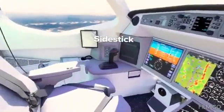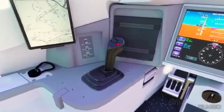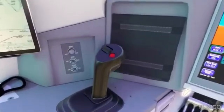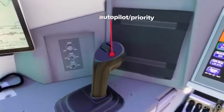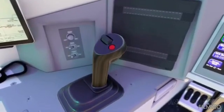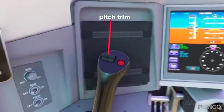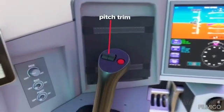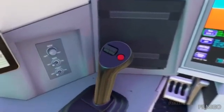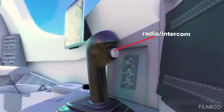Side stick. A side stick controller on each side gives the pilot or co-pilot control over the roll and pitch of the aircraft. An autopilot priority switch disconnects autopilot if it's engaged. With autopilot off, holding the button gives this side stick priority. A pitch trim switch can set the auto trim rate for the horizontal stabilizer or allow manual trim adjustment in direct mode. There's a switch at the front of the stick for radio or intercom communication.